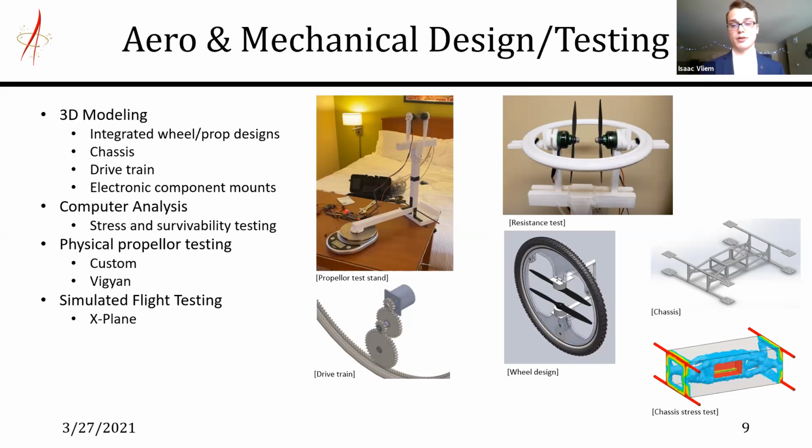Computer analysis was a major part of this. Also, the stress and survivability tests that went into this were extensive. As you can see here, there's an image down here of the chassis stress test that the aeromechanical teams worked on. And then we were also able to work on physical propeller testing.